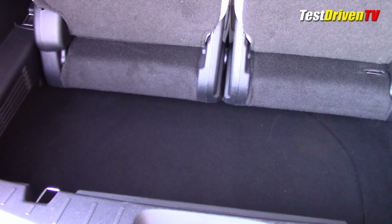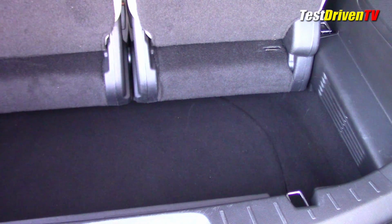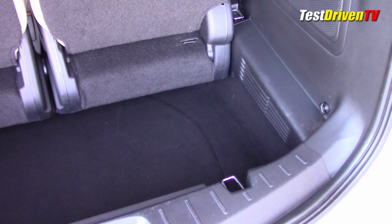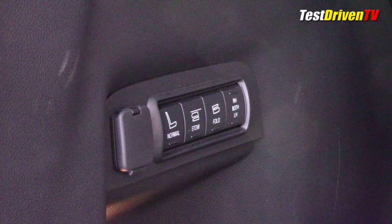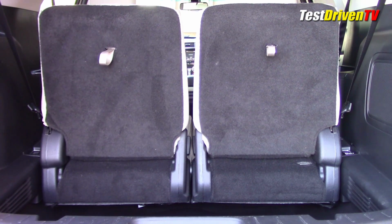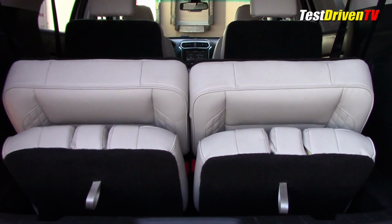Setting the Explorer apart from some of its competitors is the deep well behind its third row seat that allows for generous storage even when you're using the third row. Under the floor is also a temporary spare tire. Included on the Explorer Platinum are the power folding third row seats that can be lowered, one or both, by a touch of a button, either folded forward or completely stowed away for a flat cargo floor.